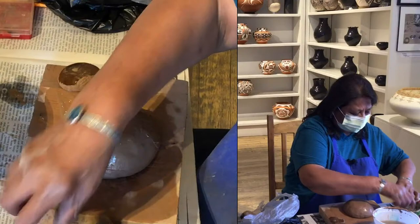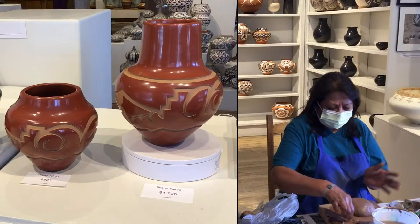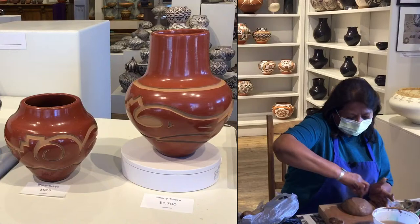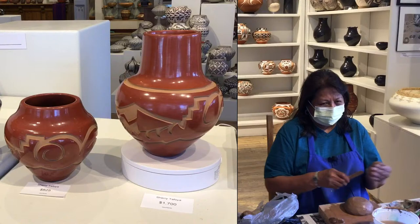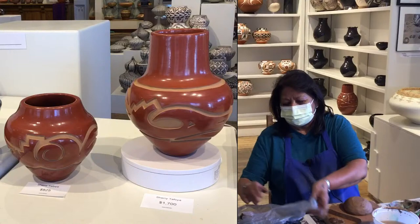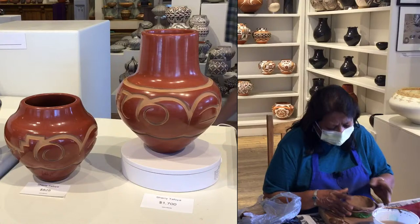Now, on one of her pieces, if you click More Information, there's a bio about Sherry. It will tell you that her mother was Maida Tafoya, M-A-I-D-A. And her grandma was Christina Naranjo. And her auntie was Teresita Naranjo. And her cousin is Stella Echeverria. In that bio, all those names will be listed, and you'll be able to see them on the camera. And I'm sorry, Maida, I apologize.